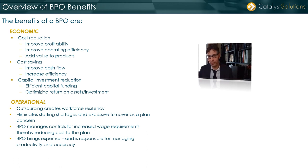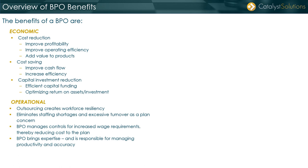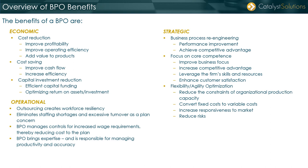From a strategic perspective, there's an opportunity for business process reengineering, right? There are things that you can now move over to the BPO partner that you don't have to focus on, so you can reengineer your business. You can focus on your core competencies. You can also focus on being flexible and agile in how you deliver.